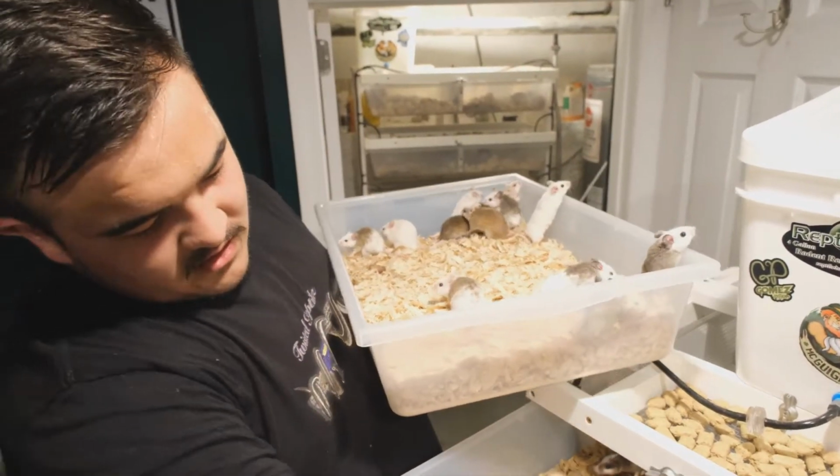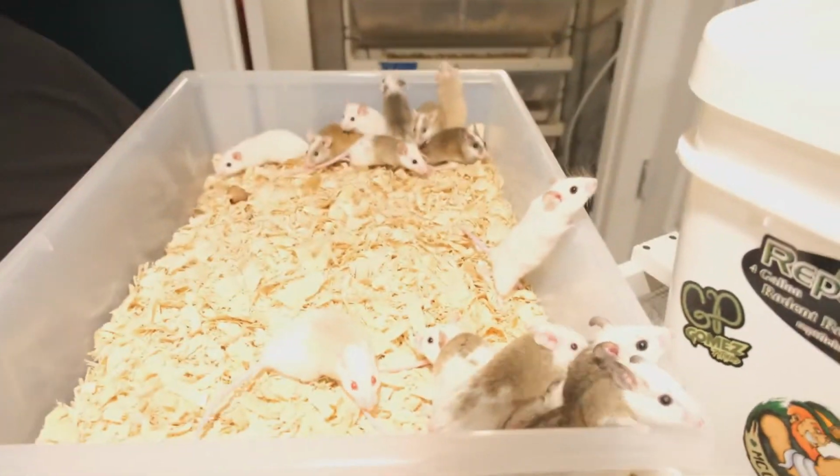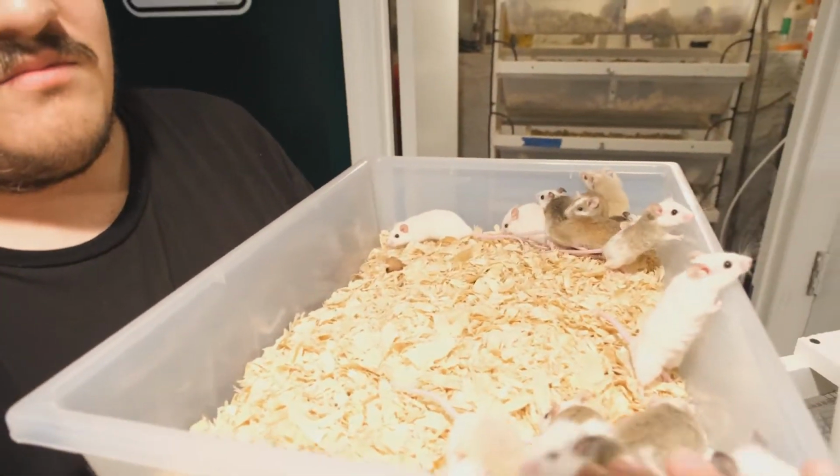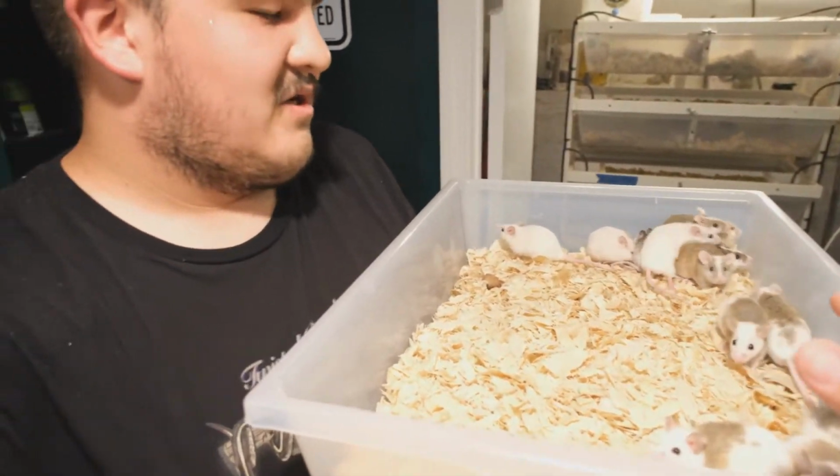And here we go. These are all our females. We try to separate our grow outs from male to female, just so we know what we got. Oh, there goes Charlie trying to help me out right now. All these little ones trying to get out.